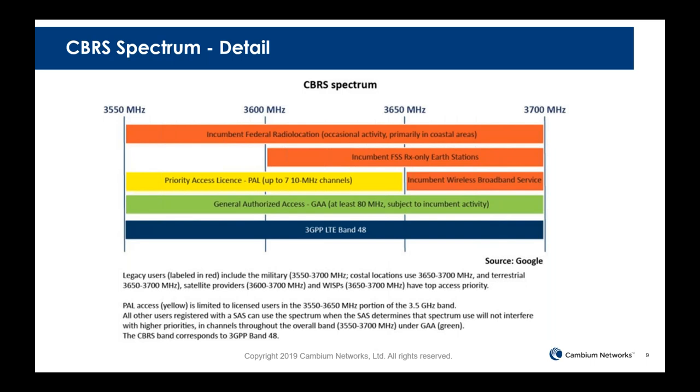PALs will be only in the lower 100 and up to 7 in any given area. So PALs will be auctioned off up to 7 10-megahertz chunks in any given location, any given county. And that means that 30 of those megahertz will remain free. And it's very likely, it's not written in the rules this way, but it's very likely that the 7 10-megahertz channels will be at the lower end of the spectrum, leaving those 30 megahertz from 3620 to 3650 open for GAA.